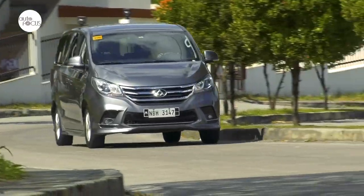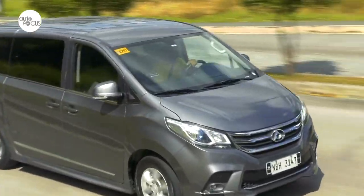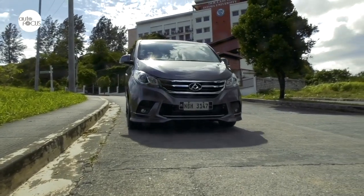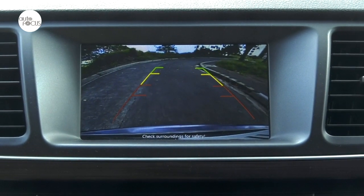The Maxus G10 provides both a stable and comfortable ride for a large van, riding on a suspension system featuring McPherson struts in front and 5-link coil springs in the rear. The brake system uses discs on all 4 wheels, ventilated in front and solid in the rear. Parking is made easier with front and rear parking sensors and a reverse camera.